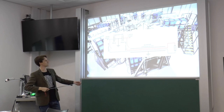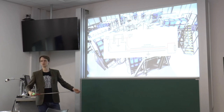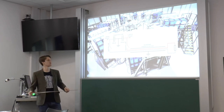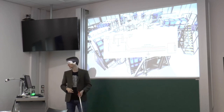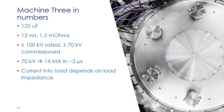Machine 3 uses the simplest trick you can have to boost the voltage, which is that it's plus minus charged. So the top half of the machine is positively charged, the bottom half is negatively charged. The switches all close together. It goes through a quad plate transmission line and into the load. So this is Machine 3 in numbers. So total capacitance. It is a very low inductance machine.